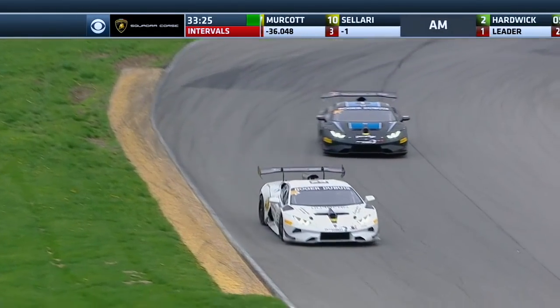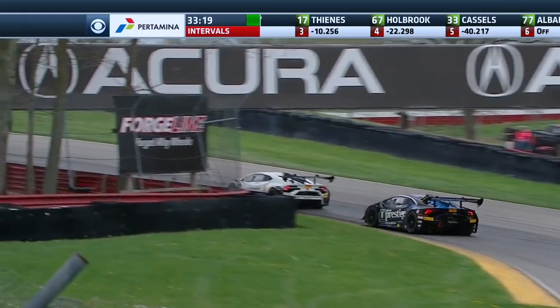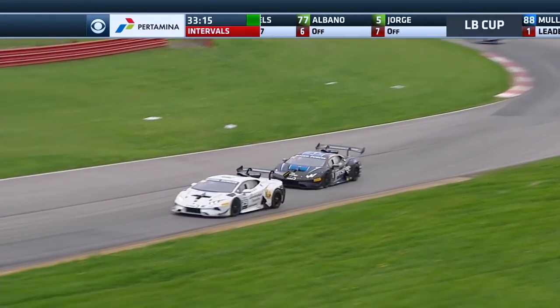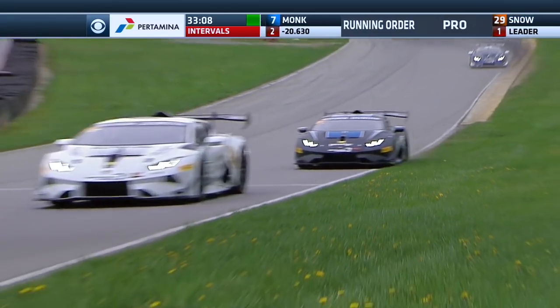And the crowd has stayed on. This is the end of almost 11 hours of track action today, and the crowd wanted to see the Raging Bulls. They wanted to hear these Lamborghini V10 engines cracking the evening air here at Mid-Ohio, and they are getting plenty of entertainment. Yeah, they do sound glorious, don't they? And they put on quite a show.